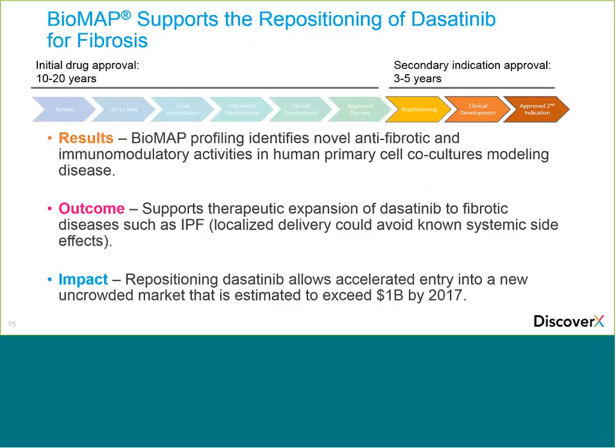So in terms of repurposing, this data helps support the therapeutic expansion of Dasatinib to fibrotic diseases such as IPF. Localized delivery of Dasatinib to lung tissue could potentially avoid any side effects that might be associated with long-term systemic administration. And repositioning Dasatinib may allow accelerated entry into a relatively uncrowded market, which is estimated to exceed $1 billion by 2017.